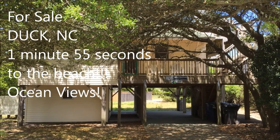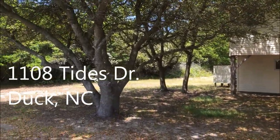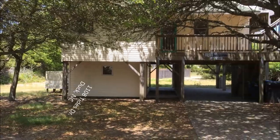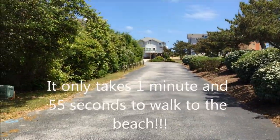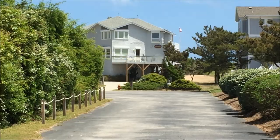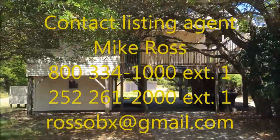Brat's Way, rental number 1075 in the Southern Shores Realty rental program. The lot goes all the way back in front of that car right there. You come right around here, and we are only two lots back from the beach. That right there is the oceanfront. You would just go down there, turn a little left, and you're right on the beach. So only two lots. That's one lot there, then we have another one here. So let's take a peek.